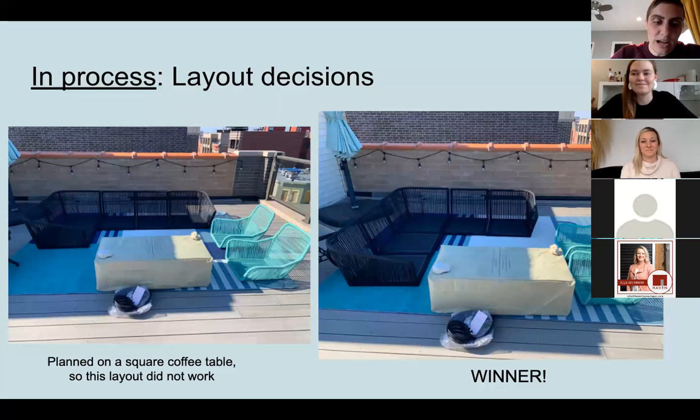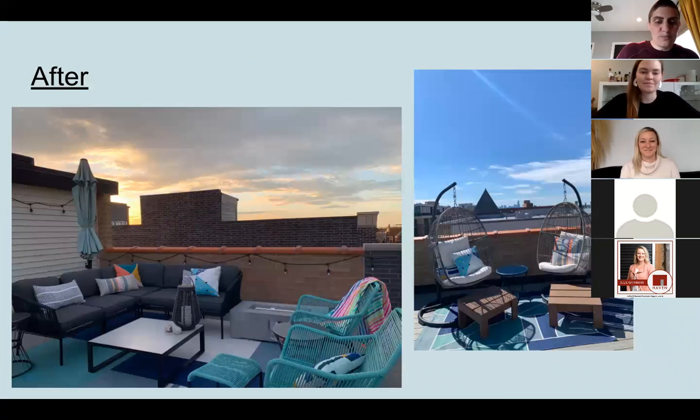I knew I was going to have a square coffee table. Texted Julie a couple of these, and we agreed the one on the right was the big winner. The layout just worked. It was more conducive to a square coffee table. Here's the full after. So you can see that square coffee table on the left.